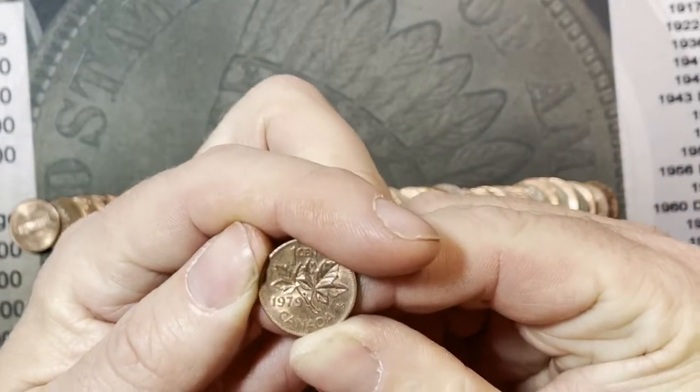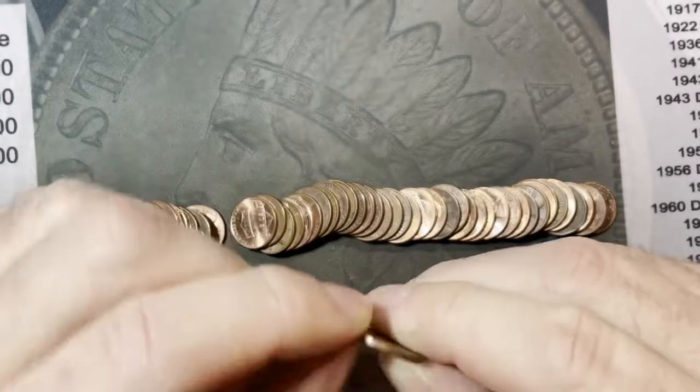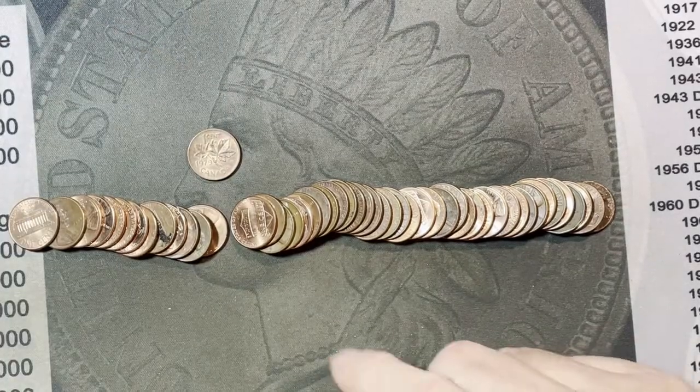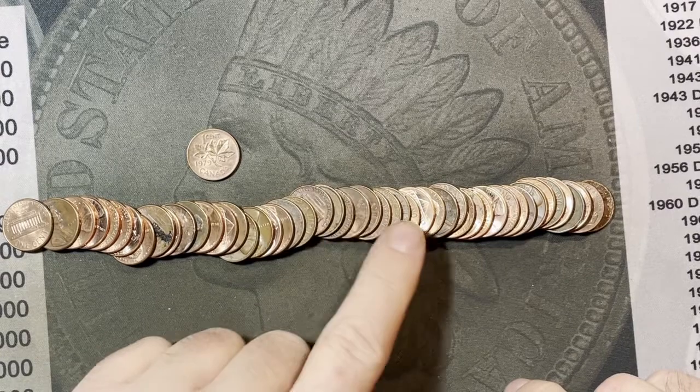We get a 1979. Very nice. Has some luster on it. I don't think it's going to upgrade my book, but that's in very good shape for 1979. As you know, 98% copper goodness there from our brothers up north in Canada.